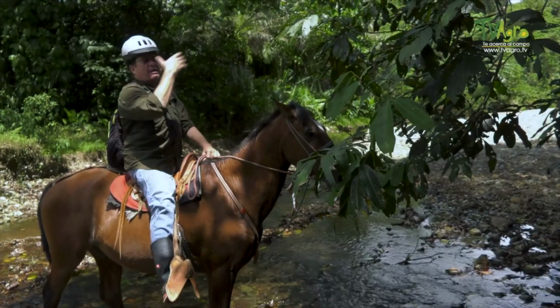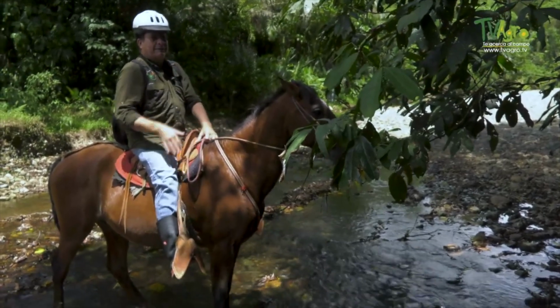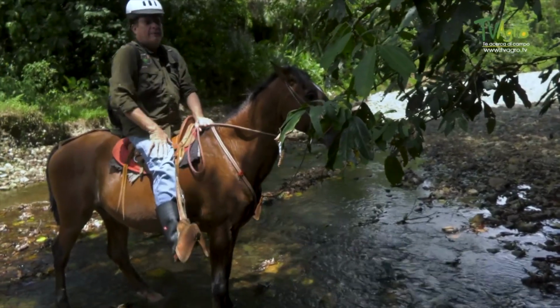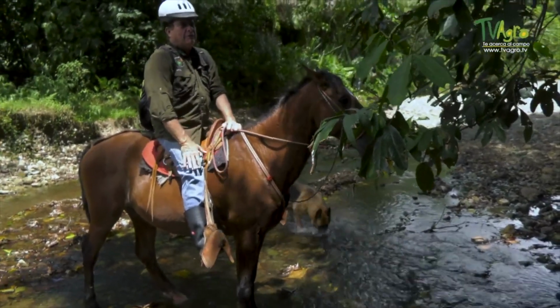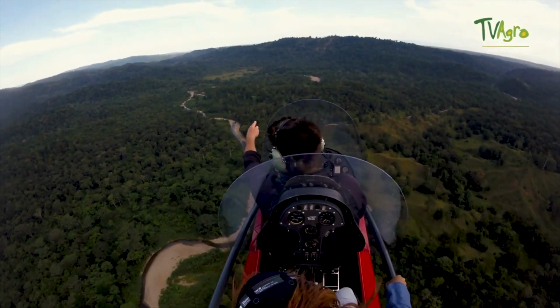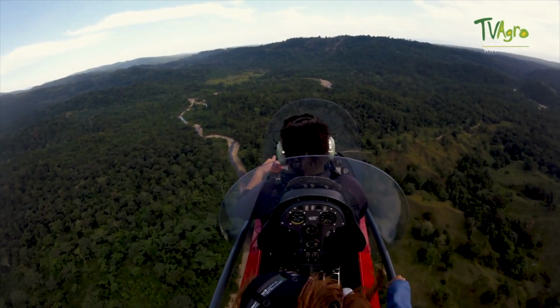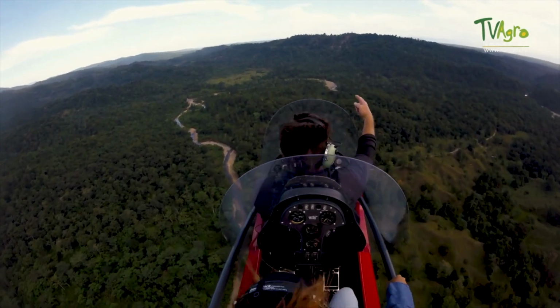To a very privileged point that sees, without having to go to fly, our reserve from an angle that would be one of the parts of the eastern border. And we have the Bananito River Valley and the main part of the reserve where we passed now in the gyrocopter.